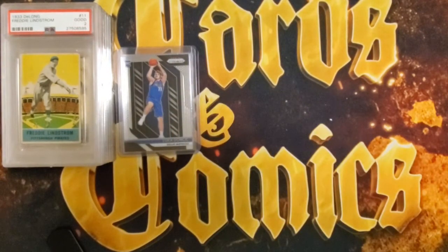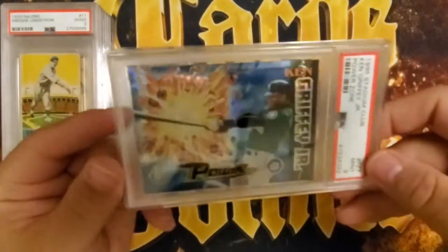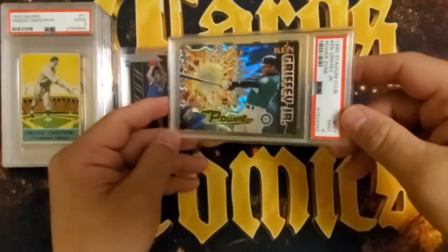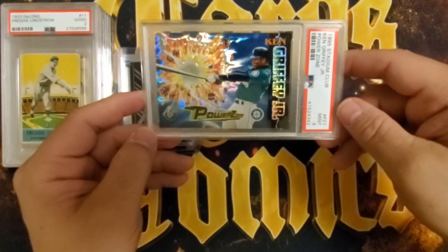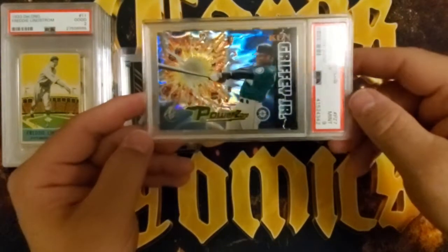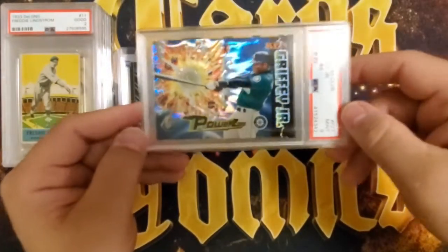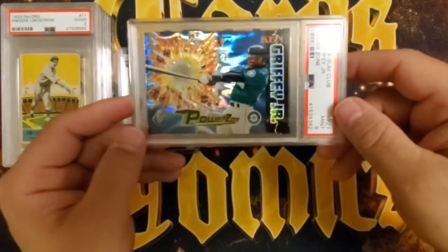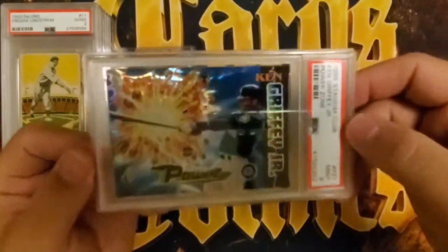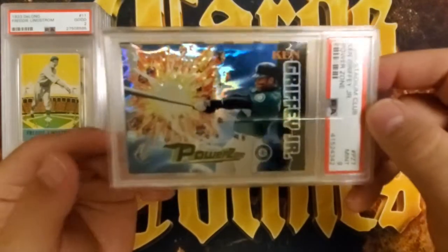All right, next up is a card that definitely makes sense for my collection. These cards are really, really pretty, really shiny. That's the Stadium Club Power Zone from '95. This is a 9, and you can just see that these cards are really nice. I love Stadium Club. I've said it before in my Trout videos that some of my favorite Trout autos are from Stadium Club. These cards are just really overlooked for how nice they are.